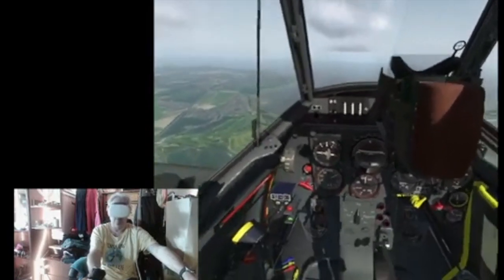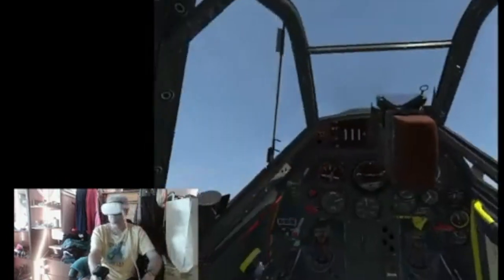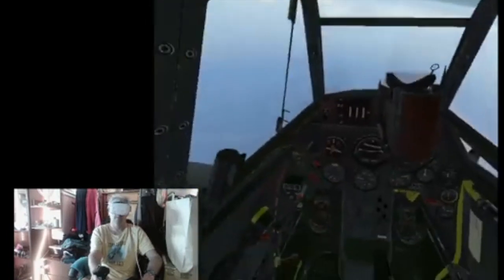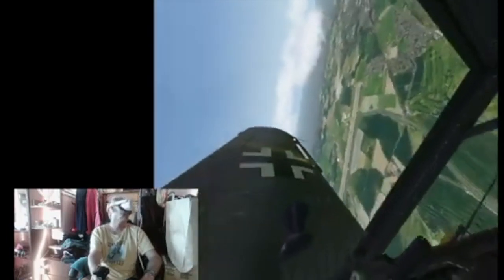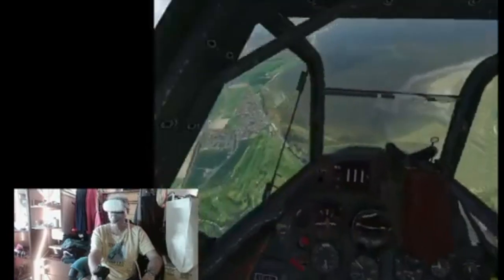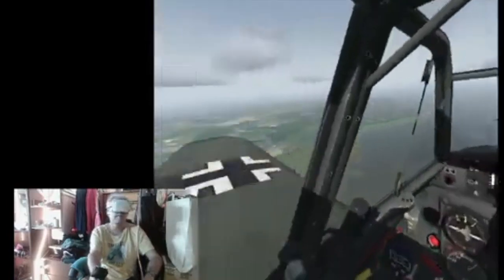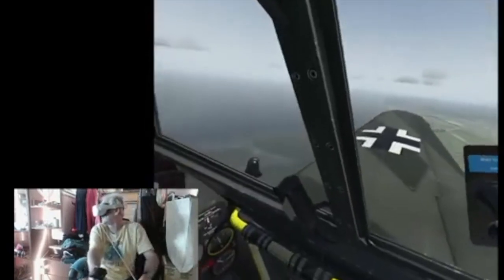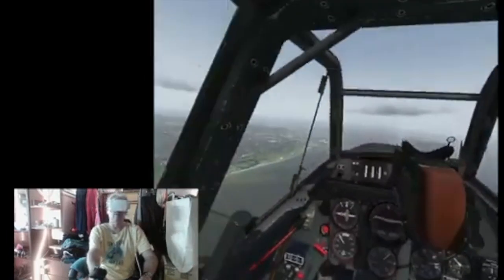So the speed's coming up. We're up to 450 knots. Let's do a... tell you what, apart from the dodgy undercarriage, I like it. Okay.